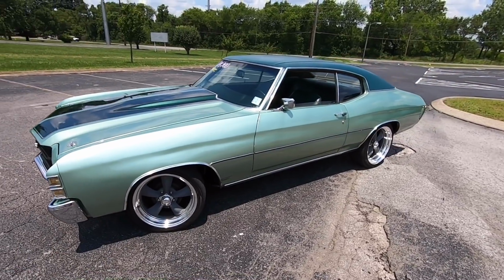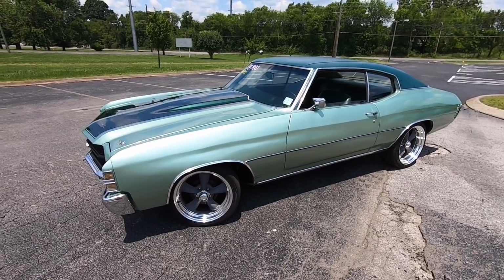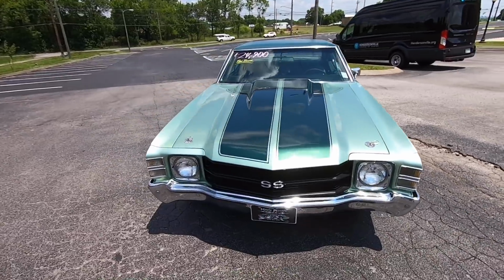All right, we're gonna do some undercarriage shots now. I'm gonna go under the front, the driver's side, the rear, and the passenger side, and we'll continue this video, and we'll jump back in the car and continue the test drive.